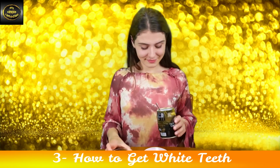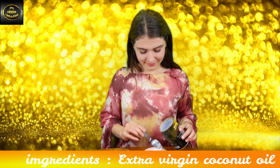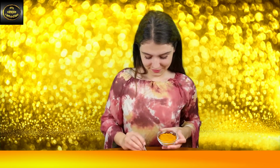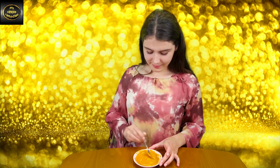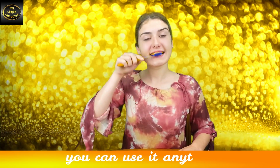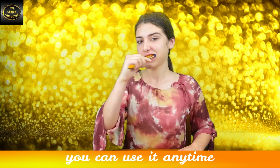Getting perfect pearly whites is a breeze thanks to this simple remedy. Mix 1/4 cup of extra virgin coconut oil with 2 tablespoons of organic turmeric powder. Pour into a small mason jar or bowl and allow it to harden. You can use this anti-inflammatory, stain-removing turmeric toothpaste instead of synthetic store-bought fluoride toothpaste anytime you need to brush your teeth. Yeah, it's gonna look a little crazy at first. Your teeth might look a bit orange or yellow, but that's just the turmeric powder. As soon as you rinse, you'll be left with beautiful pearly whites.